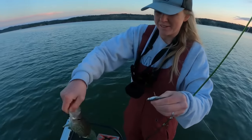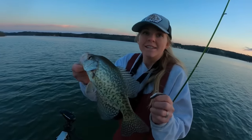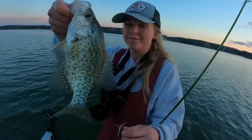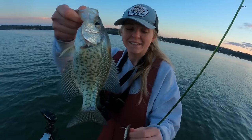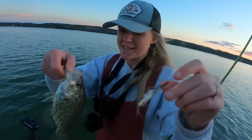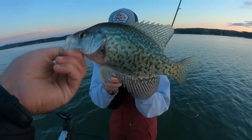There you go. Let's see him. Second fish, another nice keeper, which pretty much all the fish we've caught today have been keepers, but they have really enjoyed eating the minnows more than the jigs. We got a nice juicy brush pile down here, and it seems like there's more fish in there than there was when we first started, which is kind of crazy. Well, look at this. I don't even have to rebait. Just got to cast back out there and catch another one. Hopefully, as long as that minnow isn't completely dead. No, nice one.